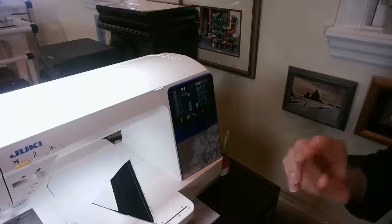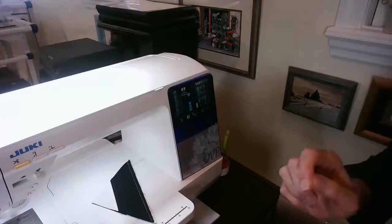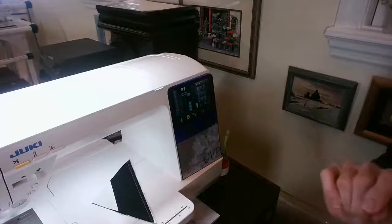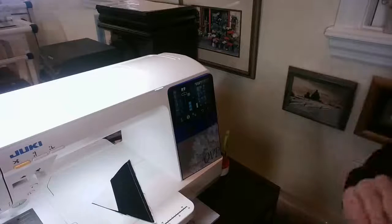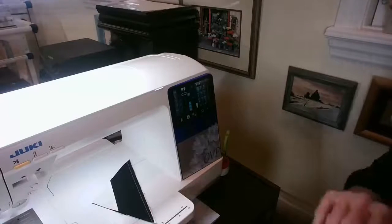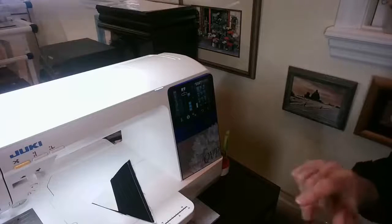I don't need to worry about pressing the reverse at the beginning to get the lock stitch. I only need to worry about tapping it at the end so that it will lock stitch at the end, cut the thread and lift the foot off, allowing me to continue to my next piece. Talk about being lazy. This machine helps me be lazy.